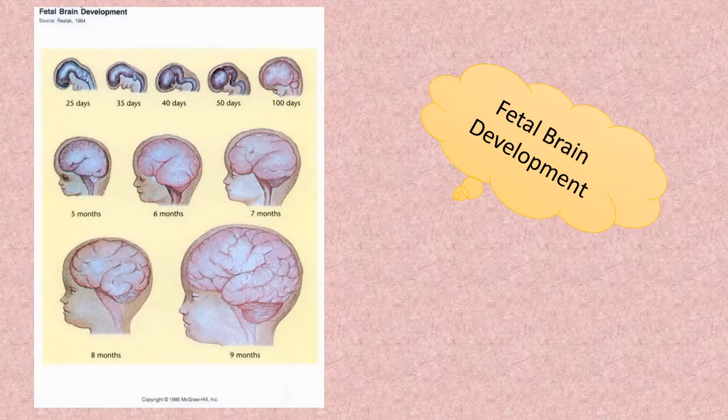Okay, I want to talk a little bit about fetal brain development. In the first 2 weeks of pregnancy, the fertilized egg is implanting inside of the uterus. In the third week, the heart, the backbone, and the brain of the embryo start to form. The further development of the brain continues in the fourth week of the pregnancy when the fore, middle, and hindbrain begin to be distinguished together with the optical stalk.